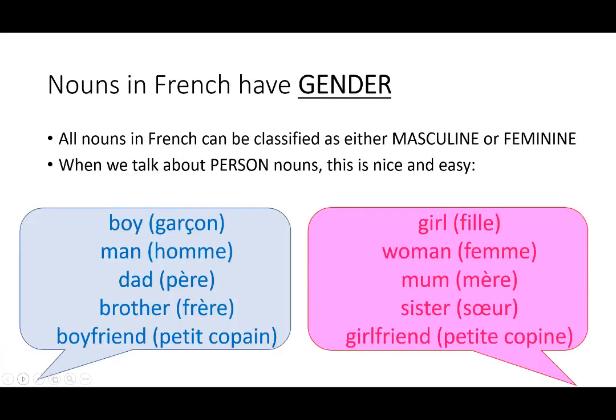So, nouns in French have a gender. All nouns in French can be classed as either masculine or feminine. When we talk about person nouns, this is nice and easy. So in the blue, we've got all the masculine ones, and in the pink, we have all the feminine ones. So boy, garçon, man, homme, dad, père, brother, frère, boyfriend, petit copain. Girl, we have une fille, woman, une femme, mère, mum, sister, sœur, or petite copine is our girlfriend. So these ones in person are nice and easy because we know they're referring to either a boy or a girl.